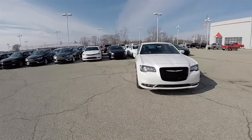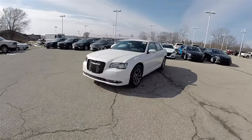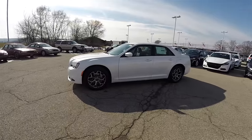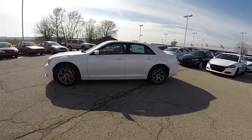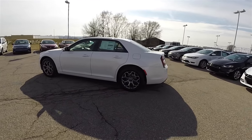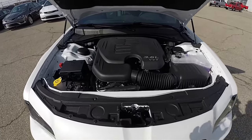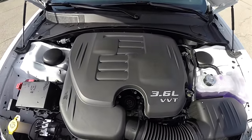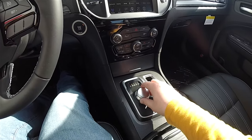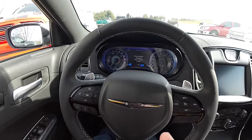Hello everyone. Today, we're going to take a quick walk around look at this brand new 2016 Chrysler 300S all-wheel drive. This 300S is an ivory white tri-coat pearl. Has the black S leather interior. And this vehicle is powered by the 3.6 liter 300 horsepower Pentastar variable valve timing V6 engine. Has the 8-speed 845RE automatic transmission with manual shiftability via the paddle shifters on the steering wheel.